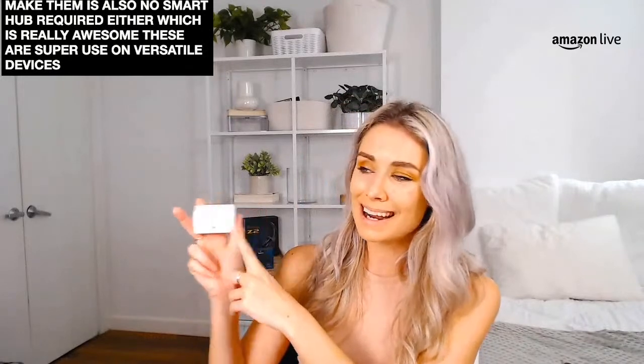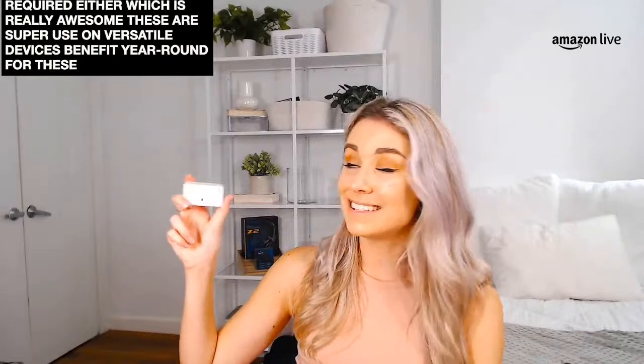These are super useful for lamps, lights, and other things to make them a little bit more smart. There's also no smart hub required either, which is really awesome. These are super useful and versatile devices. As I said before, I discovered these for holiday lights in December, and now I'm finding all the benefits year-round for these when it's not Christmas time.